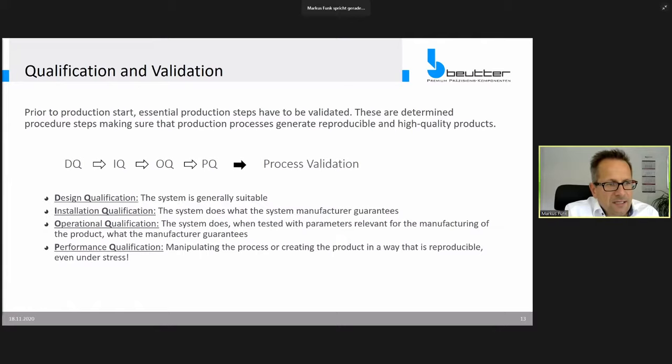Sometimes there are some steps which are not so easy to validate, like manual steps, where then something has to be additionally verified by measurements. But this is more or less something special. In general, we need this validation documented for every process step we are doing. So the last very important requirement is the traceability.